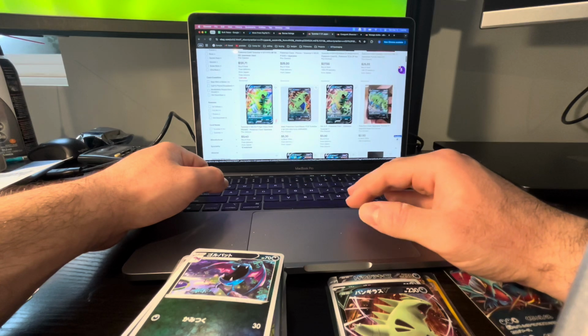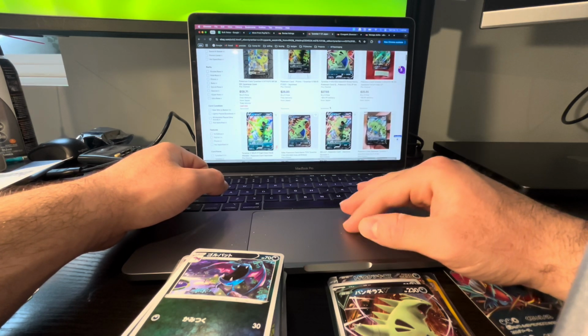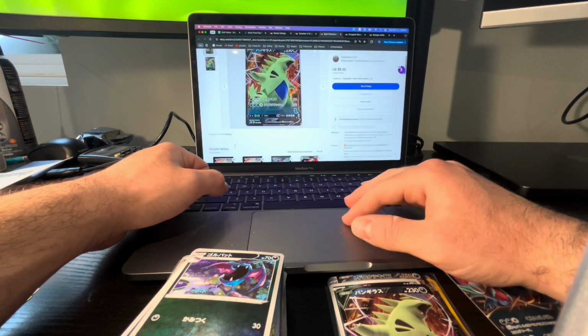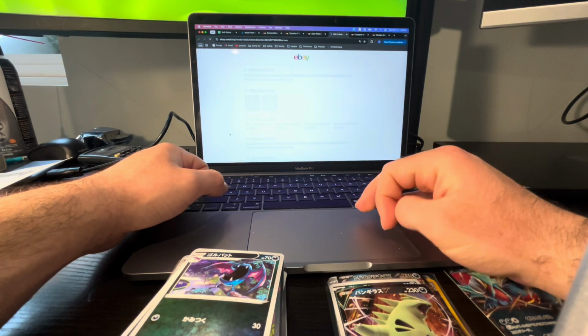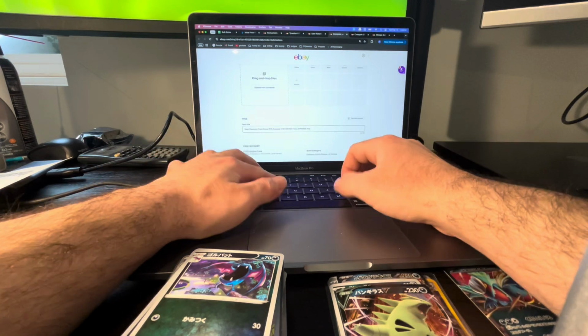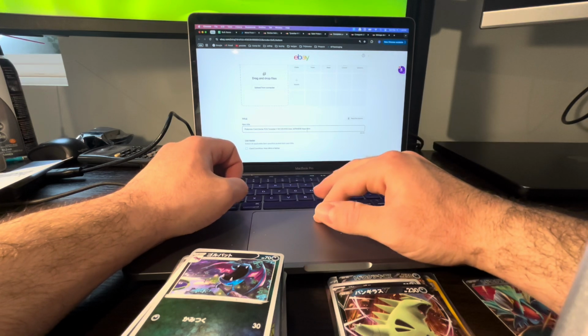Also, the way I had these cards sorted was by type. So as you can see, I'm listing all the darkness cards right now, and then the next would be the dragon, and then the fighting, and so on. That way when I store them, it's a lot easier to just put them all in together rather than going one by one at different types, because I store them all by type.